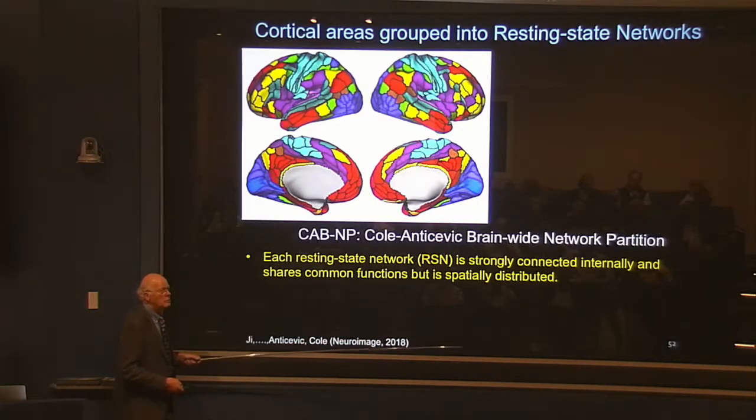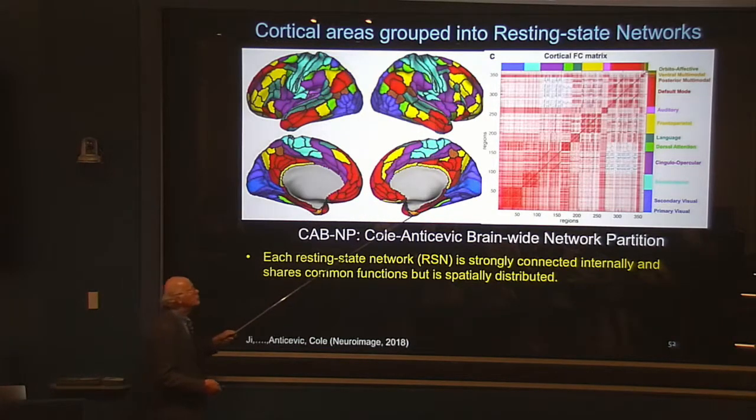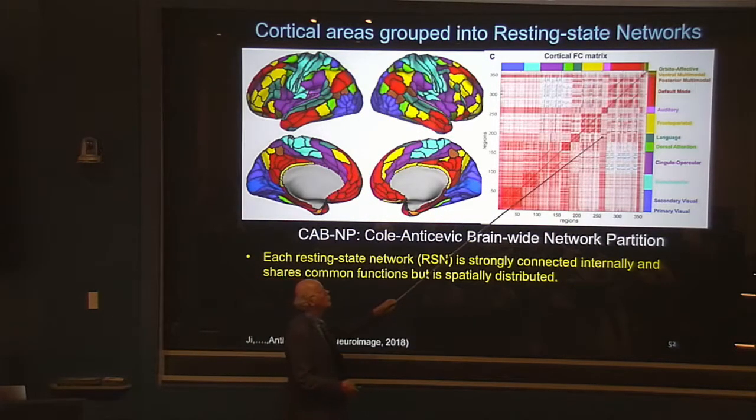We can also take this data set and analyze resting state networks. So this is a study done by our colleagues at Yale and Princeton, the so-called Cole-Anticevic network partition. Basically each of the colors here represents, for example, in yellow, a group of areas that have similar functional connectivity and are strongly connected with one another and are organized into these resting state networks, of which there are 12 in this particular scheme.